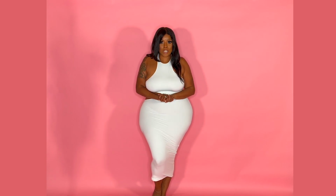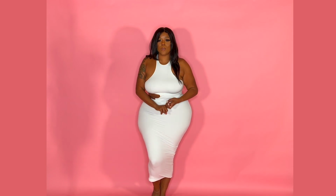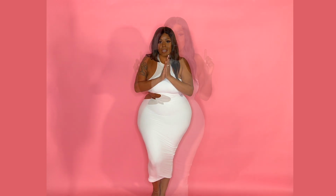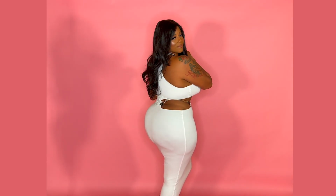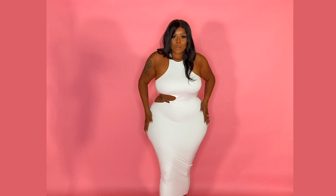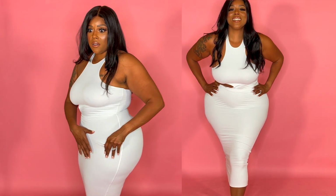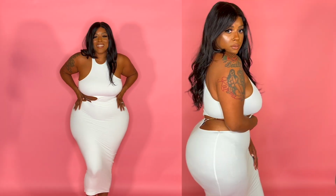Okay, baddies, pay attention. This is a chic dress with sex appeal. You will get compliments. You will get stares. You will get attention. This dress is it. So let's get into the details. Before I get into it, let me give you a little spin. I love this material because how frequently do you shop white dresses and they're kind of see-through? This is double lined, so I can't stress enough how stretchy this fabric is. This is a high quality dress.